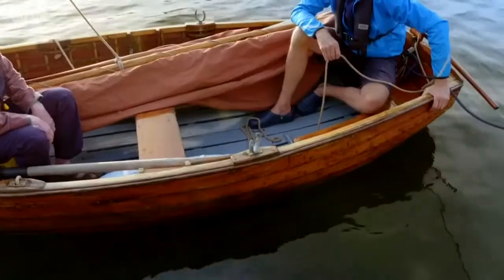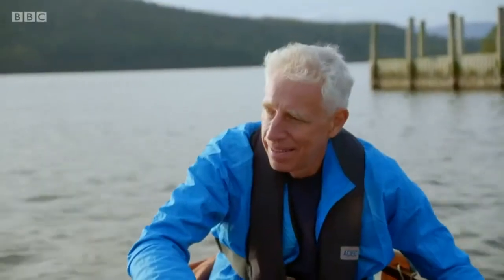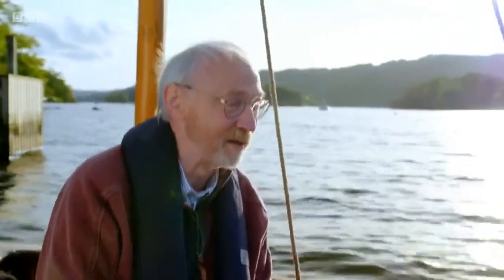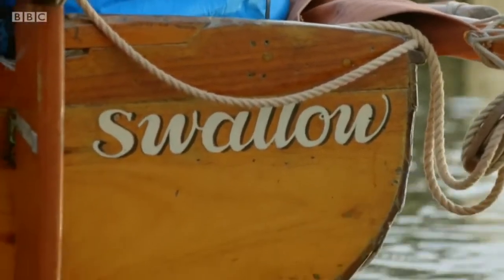And 35 years later, they decided to downsize and move. So all the boats they're storing came up for auction. And the Arthur Ransom world got to hear of this. And a few of us decided we had to try and buy Swallow. So my colleague Magnus started crowdfunding, basically. And there's about 85 of us chipped in to buy her.